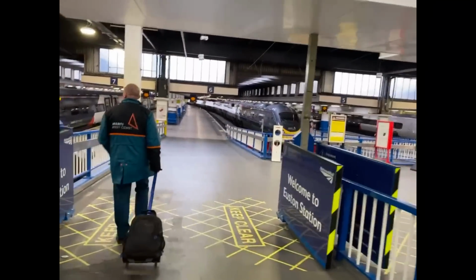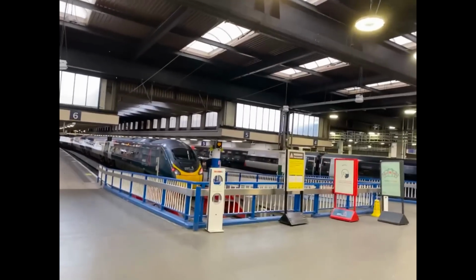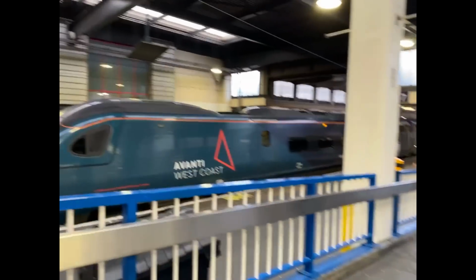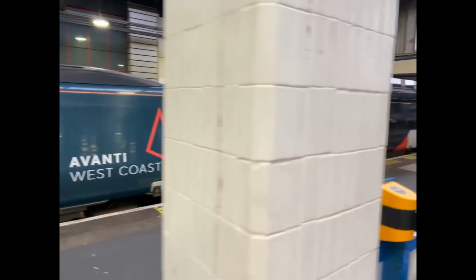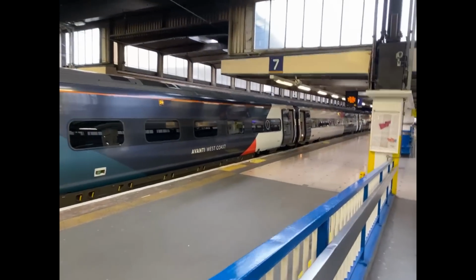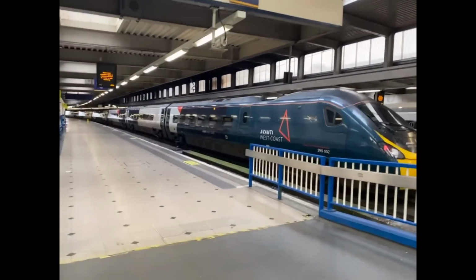Right, and here it is. Avanti West Coast's newly refurbished Pendolino train. Wait, no, that's not the right one. There it is. 390125 is Avanti West Coast's newly refurbished Pendolino train, and is the first of 56 to have undergone the £117 million refurbishment programme.